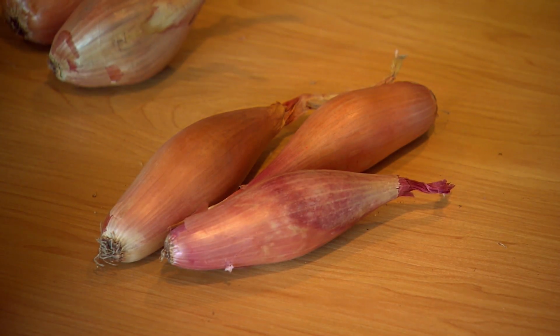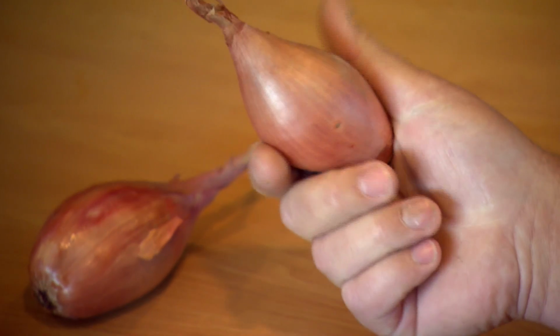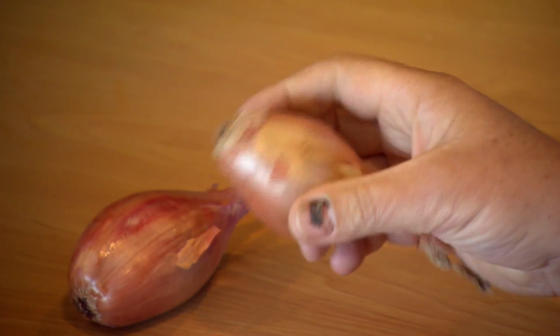This is a variety we call Roderick. People call them banana shallots. Very easy to deal with. Just top and tail it and you're into it. This is another variety which is similar to the Roderick. This is called Monique. Both varieties are out of Australia.